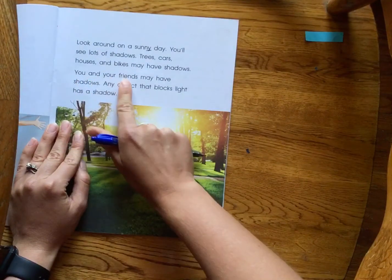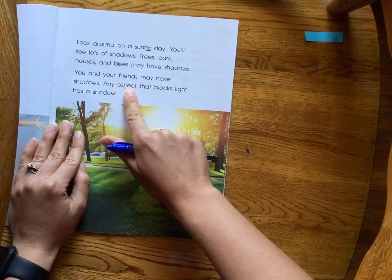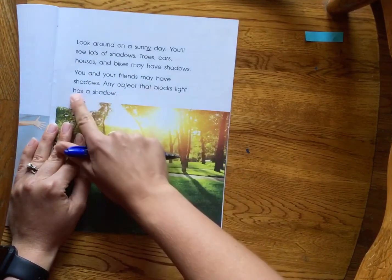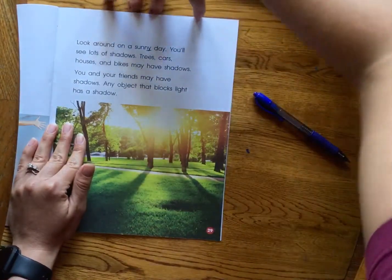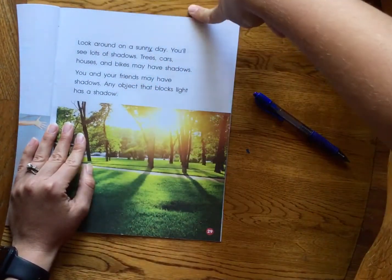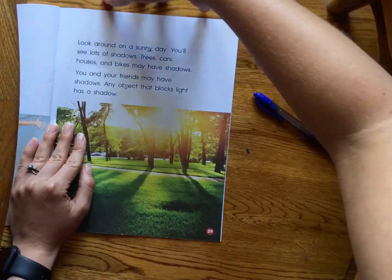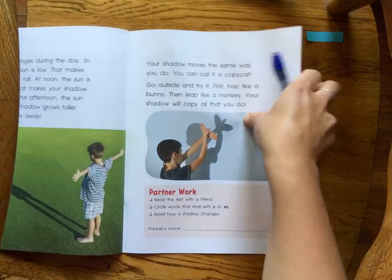You and your friends may have shadows. Any object that blocks light has a shadow. And I have windows right here, so if I put my hand here, you can see its shadow. Can you see any shadows from where you're sitting right now? Shadows are pretty cool. Let's turn the page.